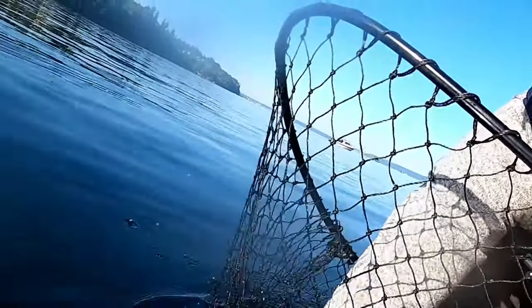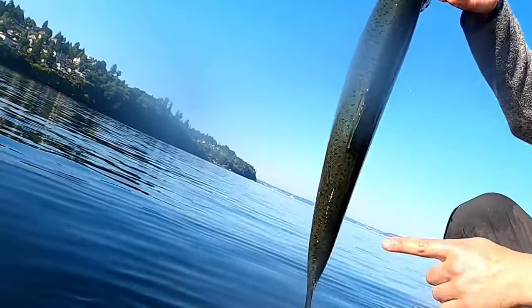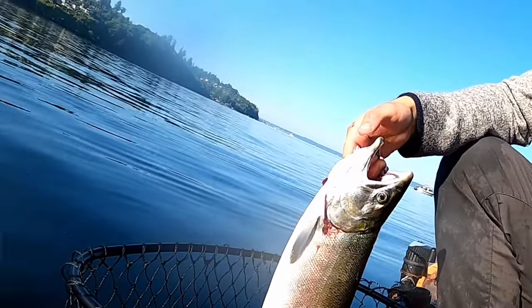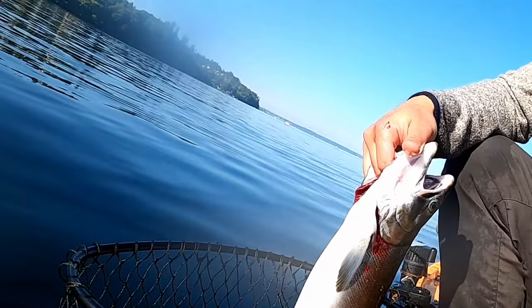Oh, it is a silver. Hatchery silver. Yeah, the fin is clipped, so it's definitely a silver. Pinks, there's no wild pinks. Alright, that's number two.